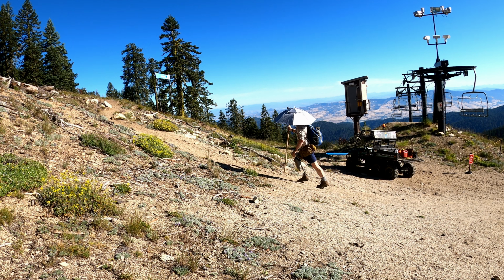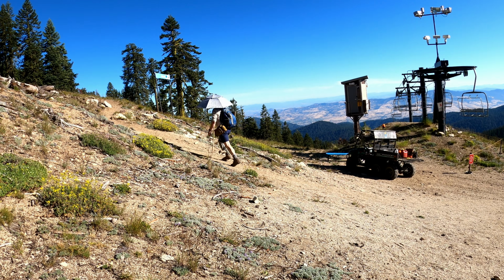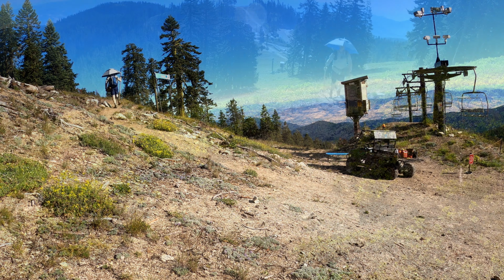You can start the trail at a few other points, Mount Ashland Road, Grouse Gap, or Bull Gap trailheads. Those are longer, and I'm probably going to do those later in the year. Since this was my first time at Mount Ashland, the starting point of the ski area was fine.